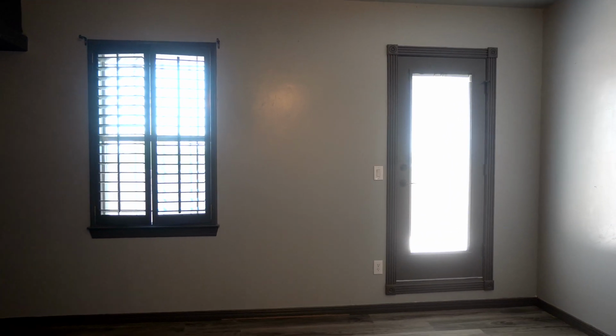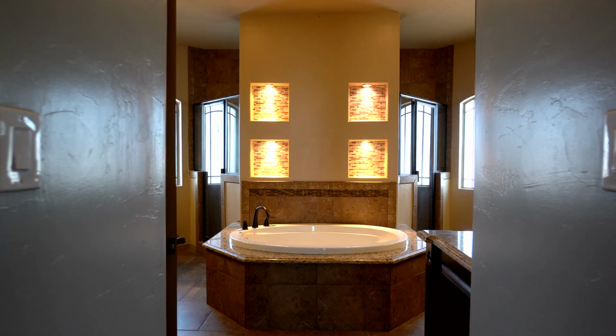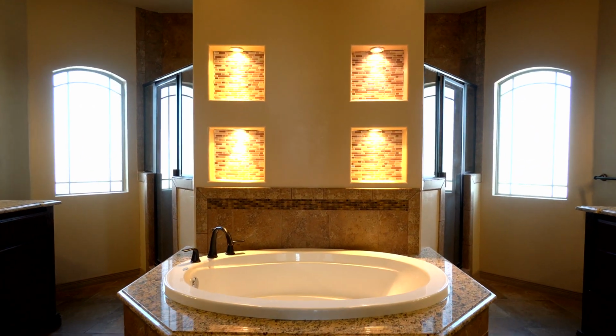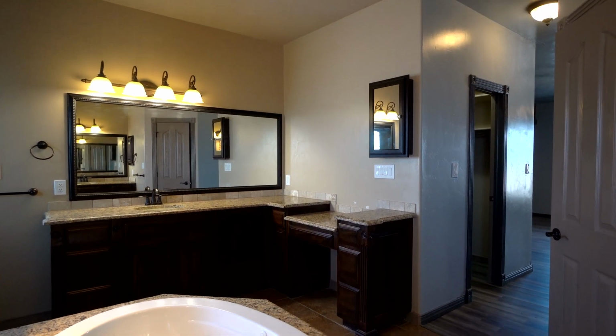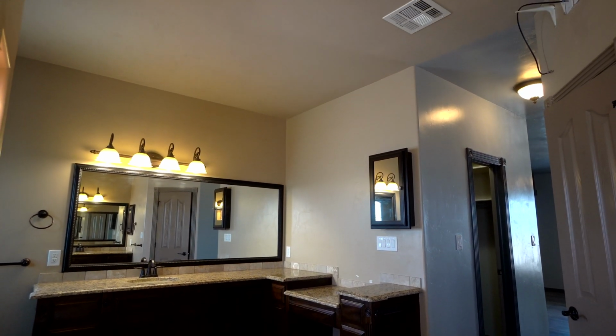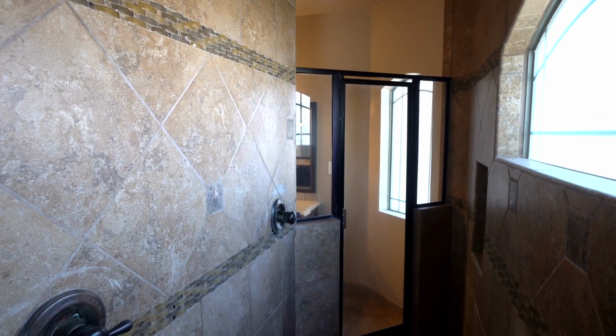Master bedroom has new flooring, his and hers walk-in closets, dual vanities, jetted tub, and a side-by-side dual stand-up shower with separate entrances.